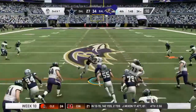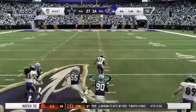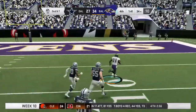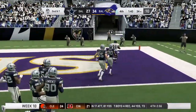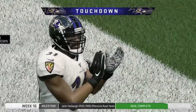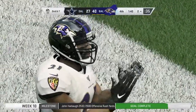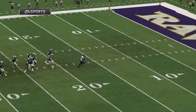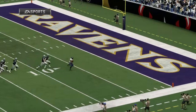Now it's Ingram. There goes Mark Ingram. Past the 20, 10, and all the way in for a Ravens touchdown. Mark Ingram, his second touchdown of the afternoon as the Ravens push further out in front.